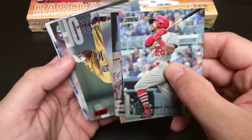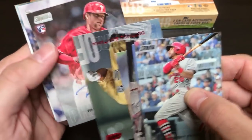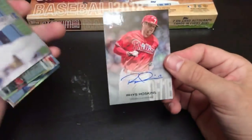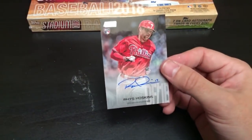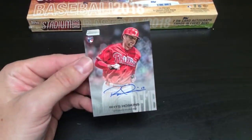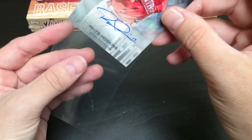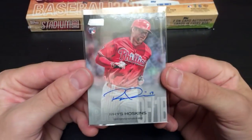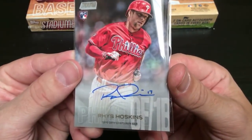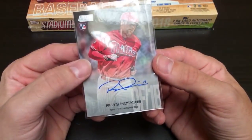So here it is. Here's the auto. It should be. It's a red hat. It's Phillies. Rhys Hoskins. Nobody predicted Hoskins. That would have been a decent prediction. That's a nice little rookie auto for the Phillies. I love how he inscribed it with a 17 down there. Who's got the Phillies in this break? I don't think I've called the Phillies yet.